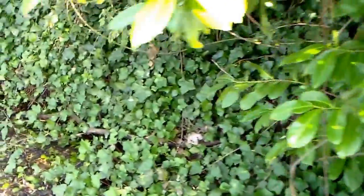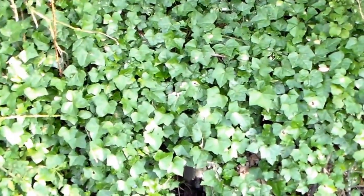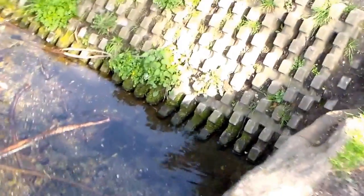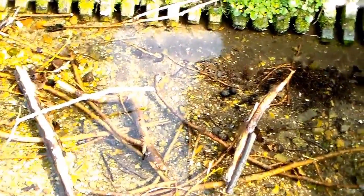Now there are sticklebacks in this stream, and I don't know what happened, but I swear that one year there were literally hundreds, and I think it was in January, and my friend and I were just putting our hands in and scooping them. There were hundreds. I don't know why that happened, but obviously there was this big population boom. That was the only time. Then the populations went back to normal, but I can see them swimming about.